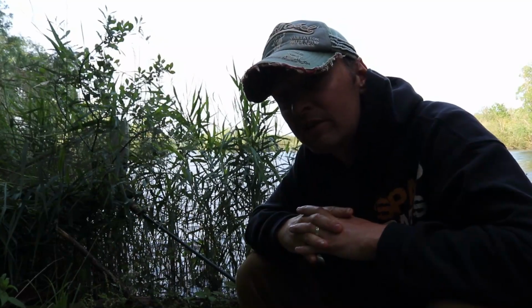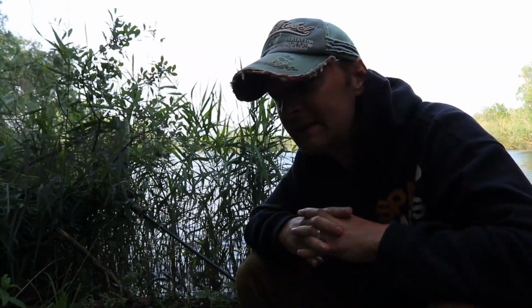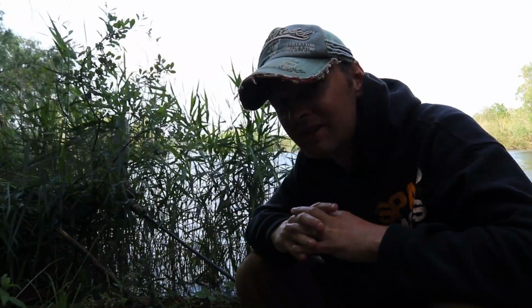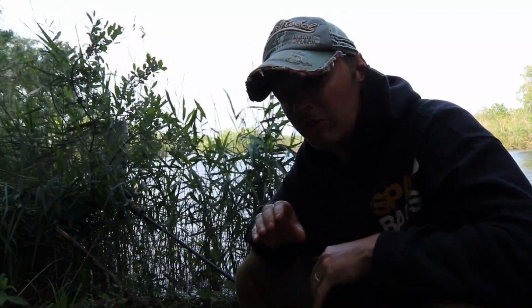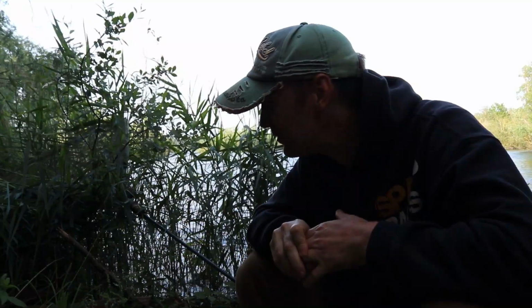So that was another reason I chose this area, and this is where these little things all come together and help. There's nothing worse than going in a swim that has been thrashed to death or loads of bait put in it and you don't know where it is. So I know I'm on a bit of a clean slate here, which gives me more confidence, and confidence is massive in carp fishing. Confidence is key, as they say.